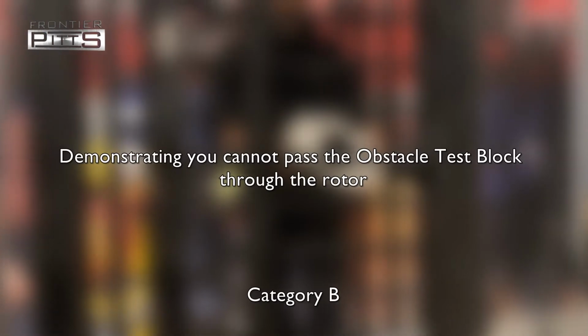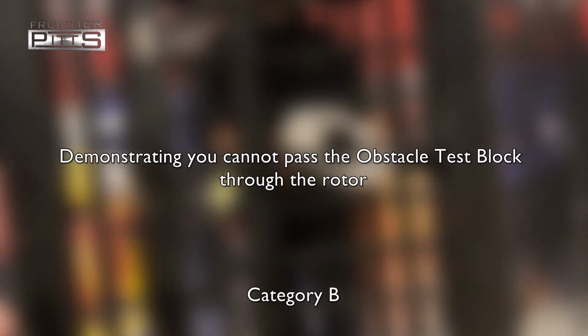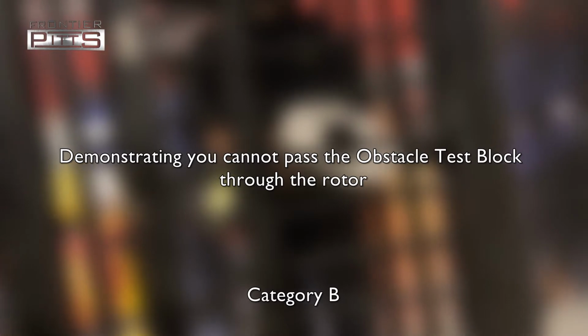Demonstration to show you cannot pass the obstacle test block through the rotor. The test block, used to determine whether a person could pass through the product, shall have an elliptical cross-section of 400 mm and be at least 300 mm long.